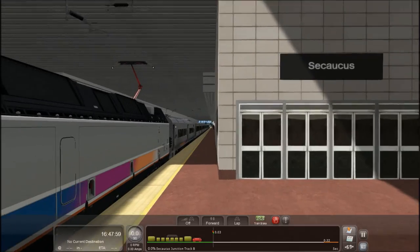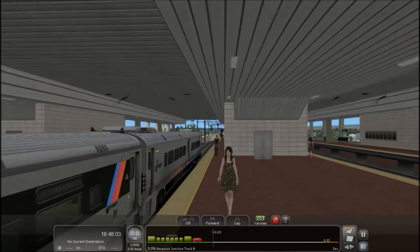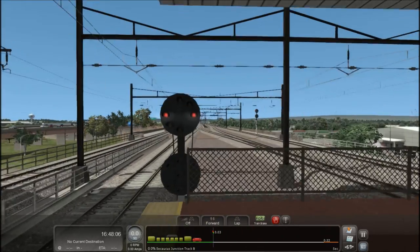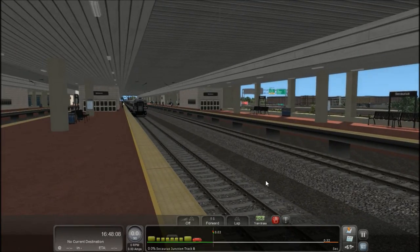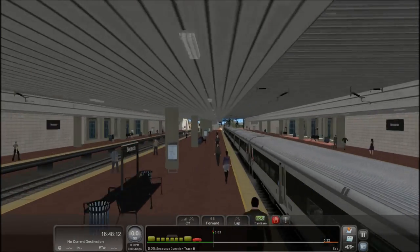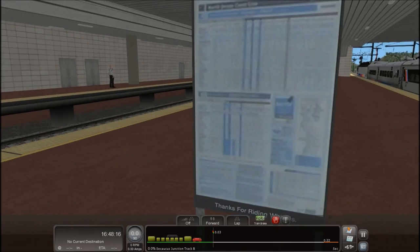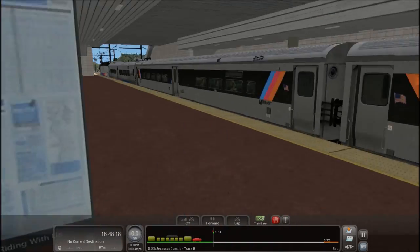Take a quick look. They're missing a couple of things, but otherwise, it looks pretty realistic. They got the fence, they've got the stairwells. Oh, they're missing the departure vision screens. Whatever. They've got the coastline schedule. It's pretty grainy, but it's cute.